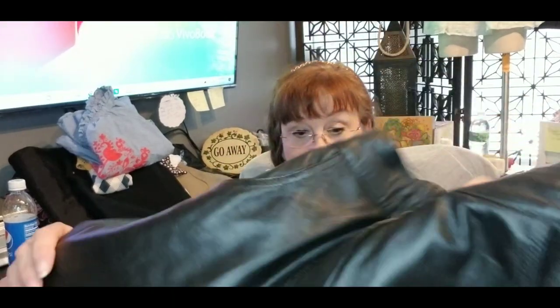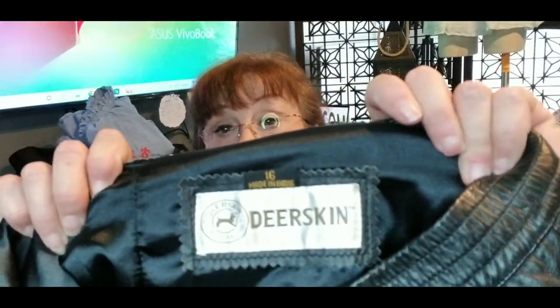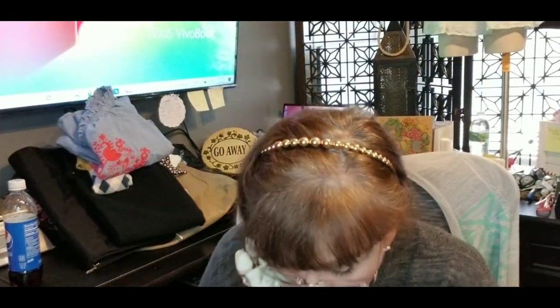All right, we have a leather skirt, and it is a deerskin leather skirt, size 16, beautiful skirt. These were selling for a decent amount. I can't remember, all I can remember is that I was glad I picked it up. I mean, it was under 100. It was probably 50, 60 range, something like that. I don't remember. But just a nice deerskin leather skirt. Genuine leather, so definitely has to be sent to a leather cleaner person.